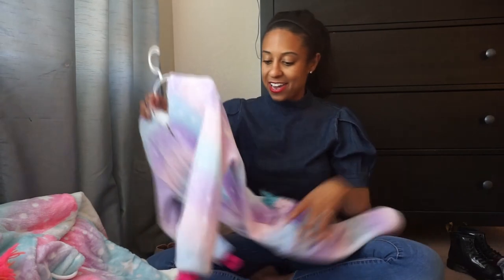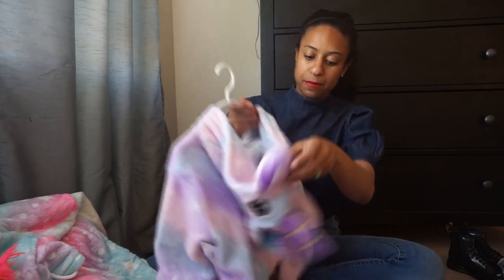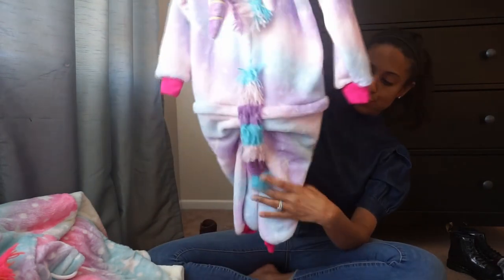And I have a unicorn onesie as well. And then this purple one. So, purple, blues, and pinks. Her unicorn tail.